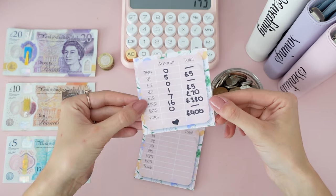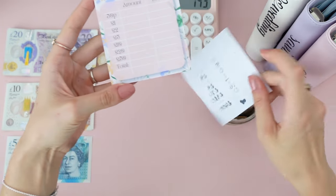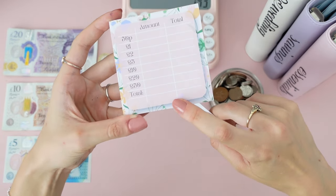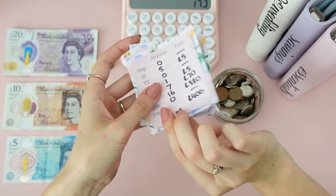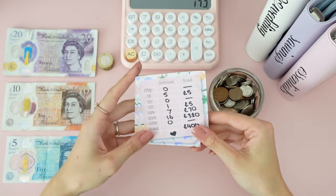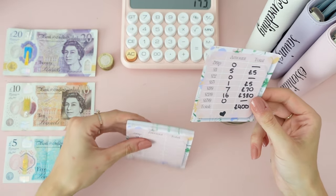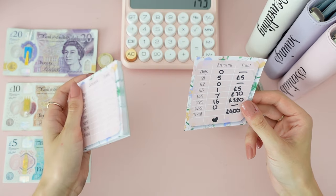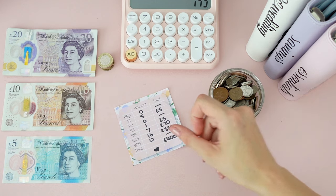As you can see, I've used a Sharpie and it does go through to the other page, but not onto the second one, unless you really hard draw a heart or something. As you can see, there's a little teeny tiny dot where I colored in the heart. But yeah, it's lovely thick quality paper. And it's just very, very cute. I decided to keep one for myself. So yeah, I'm gonna move that off to the side.